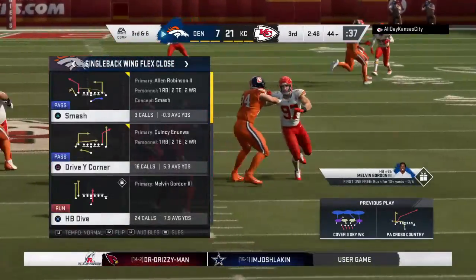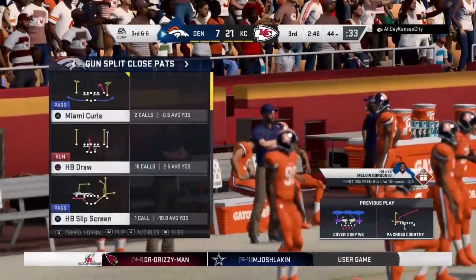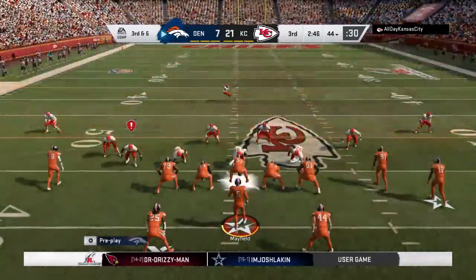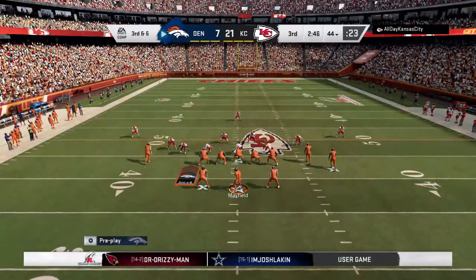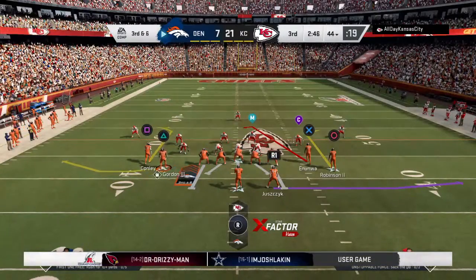Appeared to me he was just trying to find an open receiver and got forced out to his right. Had to come off of a guy downfield, try and hit his back. Unable to connect. Should have been an easier throw moving to his right, though. Yeah, much easier, obviously, for a right-handed quarterback. If he was going to his left, a little bit tougher. Exactly.